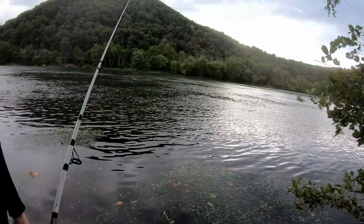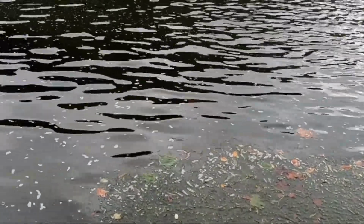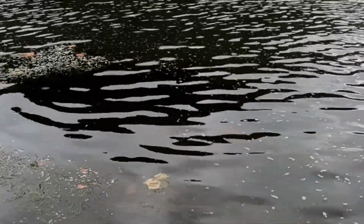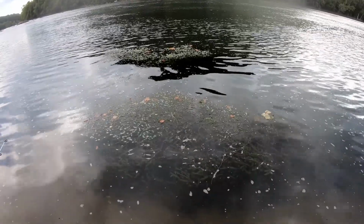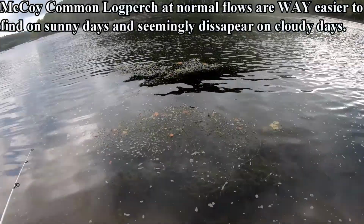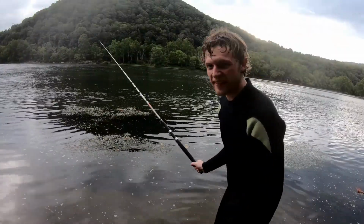That is a literal koi. In the New River. Yeah, right over there. Yeah, that's probably where the log perch are hanging out, deep in this vegetation. When it's dark out or cloudy, kind of like it is right now, they'll just bury themselves deep in there. But let's try and catch this koi. Ooh, no, he said nah.